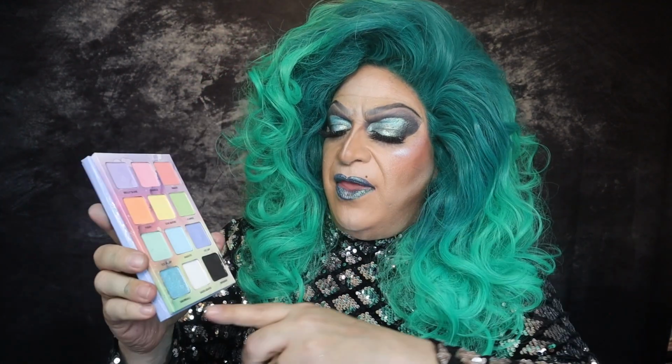So, what am I grabbing? From Menagerie, the Pastel Pup palette. This is one of the best pastel palettes out there. And this is the palette, very beautiful. And they have this color called Snowball. And I'm going to swatch that for you now. Oh, it's so buttery. Look at that. And let's swatch Snowball. Wow, look at that. That is a beautiful shimmer. That's really beautiful.